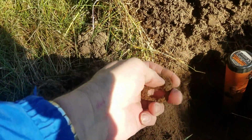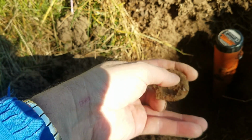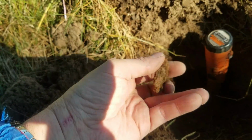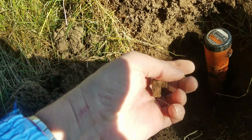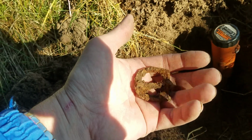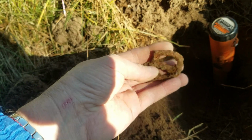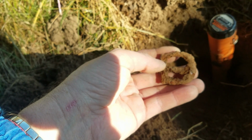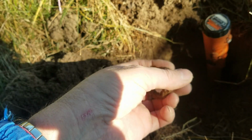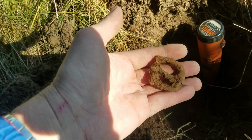But finally got pay dirt on one of those signals that said it was deep, and if it's deep, I'm not taking chances, I'm digging it. And I got myself an iron D-buckle. This sucker's old. It's got a lot of rust. I'm betting that's probably a saddle strap buckle or something from the 1800s, late 1800s most likely, but that goes back there a ways. Glad to have that one.